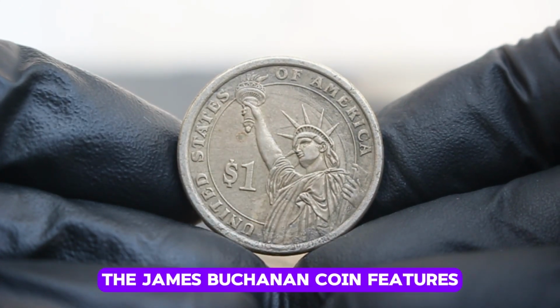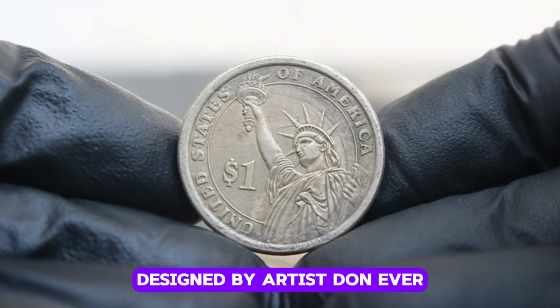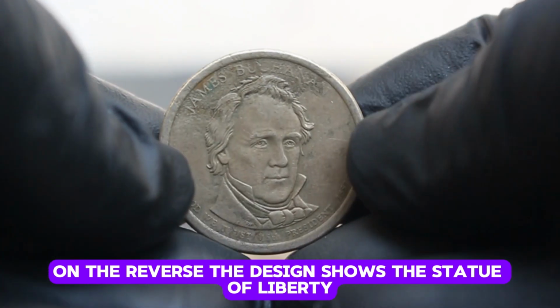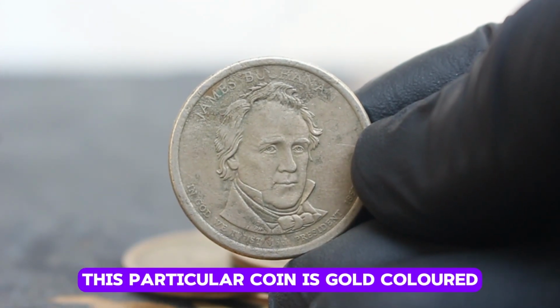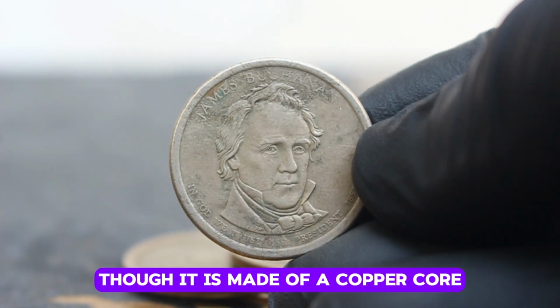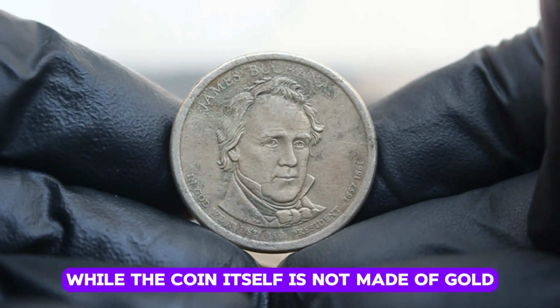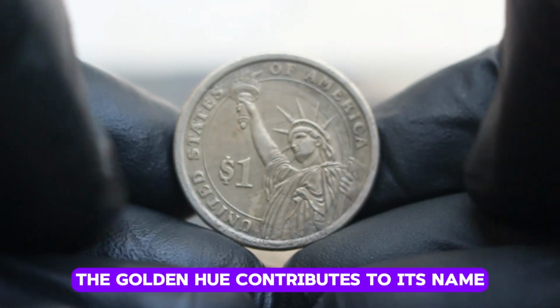The James Buchanan coin features his portrait on the obverse, designed by artist Don Everhart. On the reverse, the design shows the Statue of Liberty, also created by Everhart. This particular coin is gold-colored, though it is made of a copper core with a manganese brass alloy. While the coin itself is not made of gold, the golden hue contributes to its name.